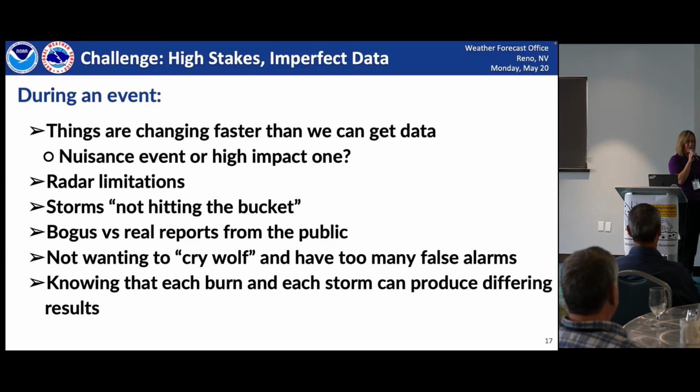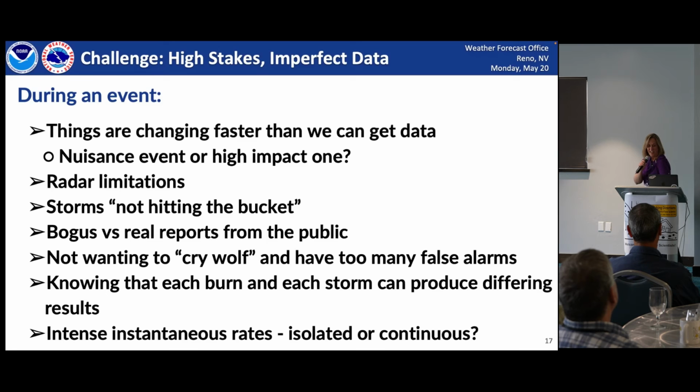Knowing that each burn and each storm can produce differing results. We have seen very similar looking storms with very similar looking rain rates. One produces a flow, the other one doesn't. How do we discern which is which? Hint, hint, researchers, help us. And then the instantaneous rates, are they isolated or are they continuous?